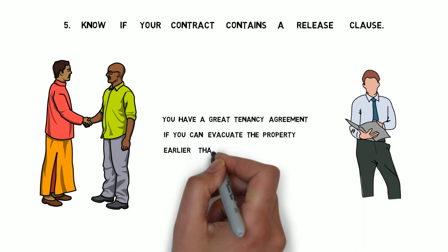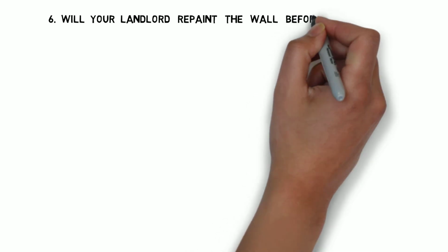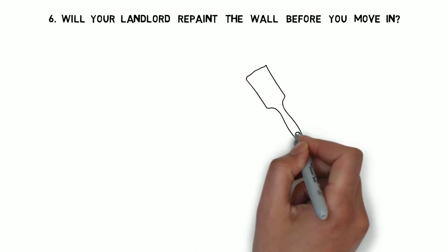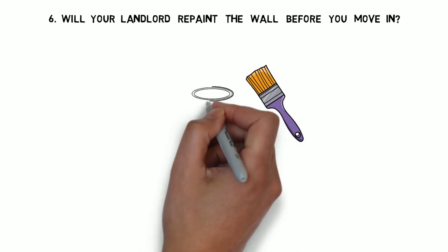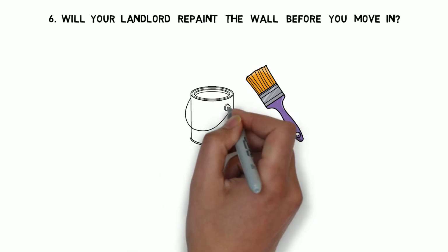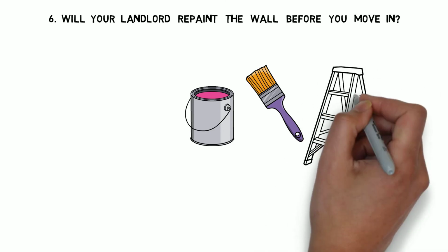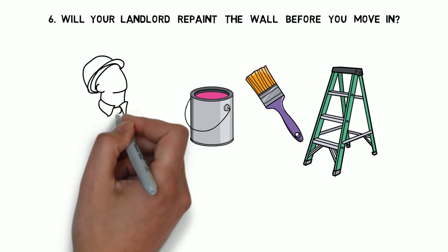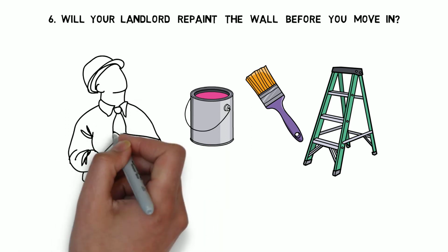6. Will your landlord repaint the walls before you move in? Ask. If there are tasks you want your landlord to do before you move in, for example, painting the front door or steam cleaning the carpets, then it's a good idea to have them completed before you sign anything. The most important thing is to make sure everything is done before you sign the tenancy agreement and before you have made any payment. So if you want something spruced up, demand it, agree upon it, and complete it before you transfer any money. Agreement should be written down.